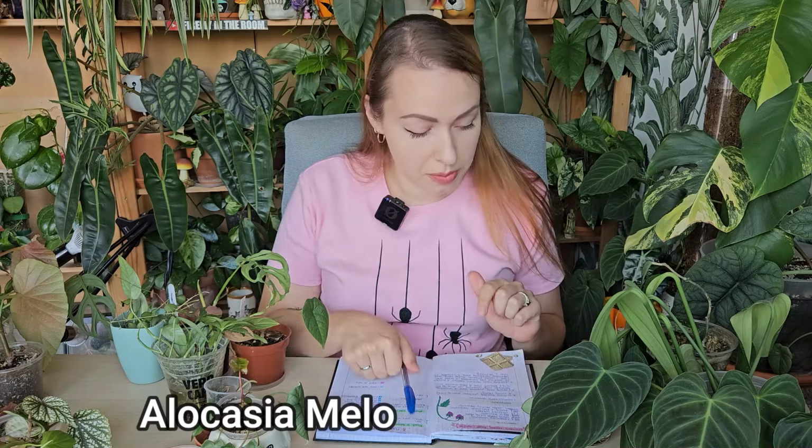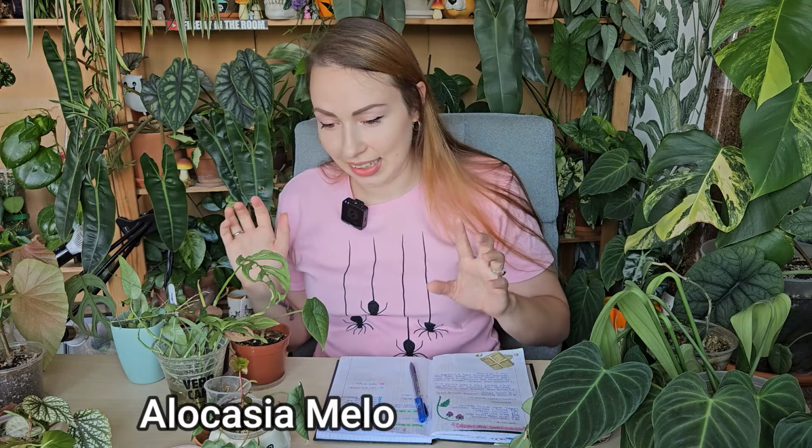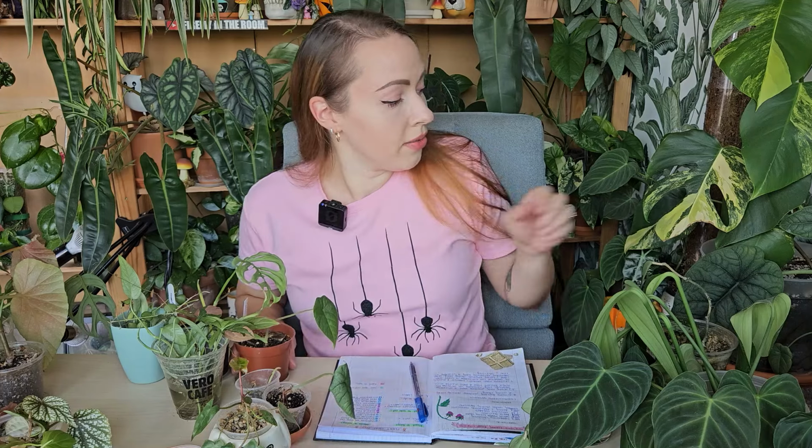Then Alocasia mallow. Okay, these ones are very exciting and I want to repot at least a couple of these. So I have over here a mama plant, this beautiful leaf right here. This is an alien/dinosaur looking Alocasia, definitely one of my favorite plants in the whole collection. I love how shieldish it looks, like a Ninja Turtles shell or an alien spaceship, I don't know.